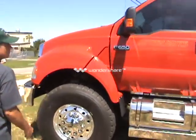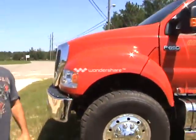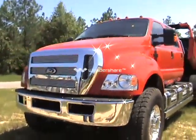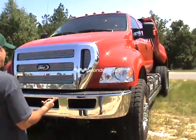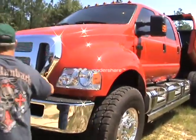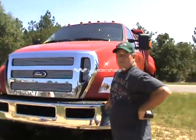Basically, really what I'm trying to show you here is what the Extreme can turn into. Custom grill inserts. We extended the bumper on this truck a little bit. Put a stainless steel plate covered with a Line-X. Helps you climb up there for whatever reason.